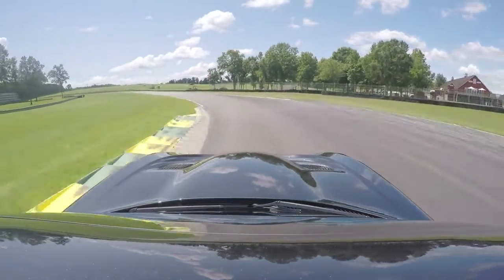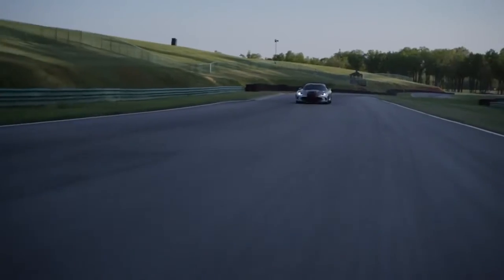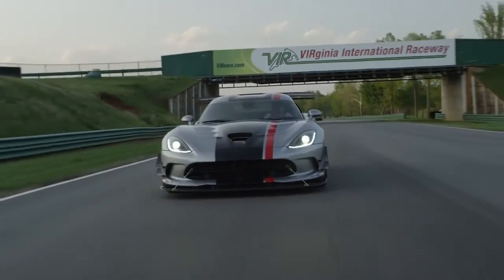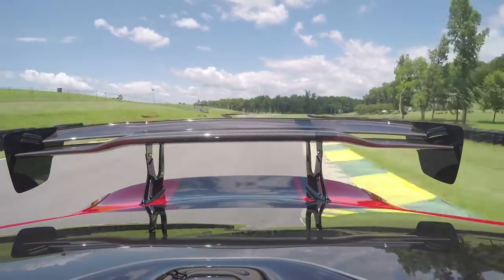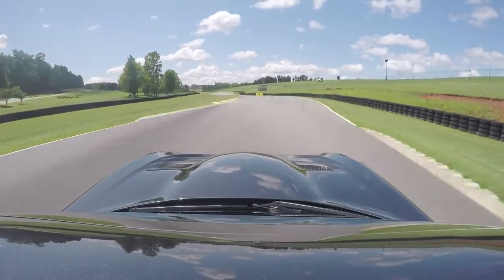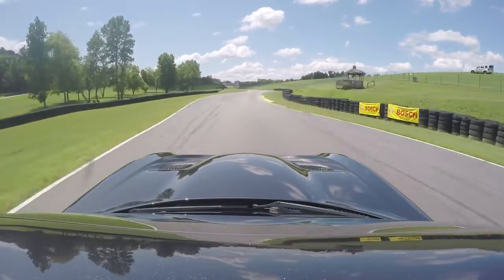The ACR is about taking everything that makes the Viper somewhat normal and stripping it away, turning it into a pure track machine, which to me kind of makes sense. It's kind of saying, look, let's stop pretending that the Viper is the least bit civilized or anything less than a total pain in the butt on the street, and let's maximize its usage for the track.